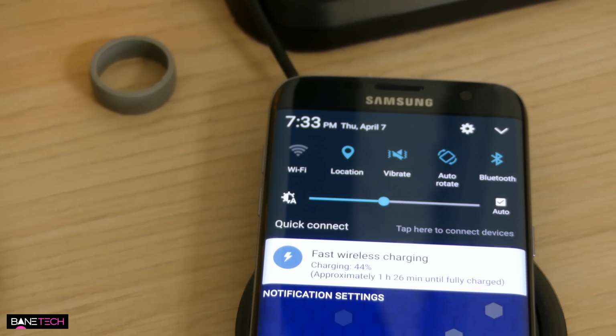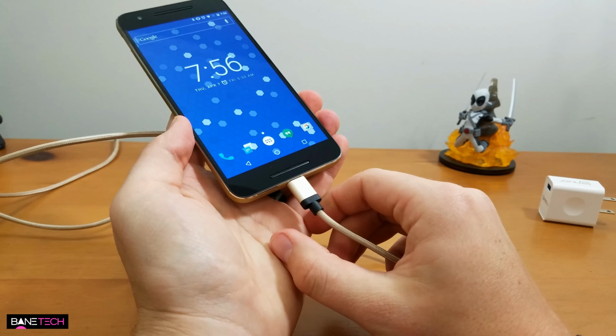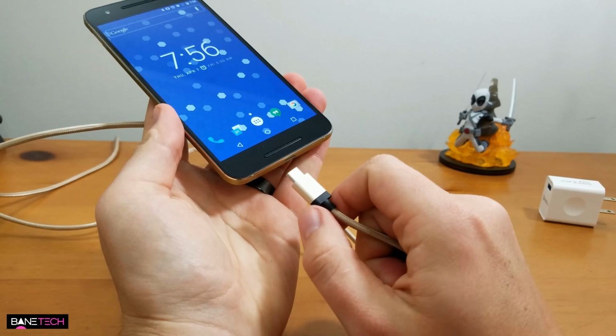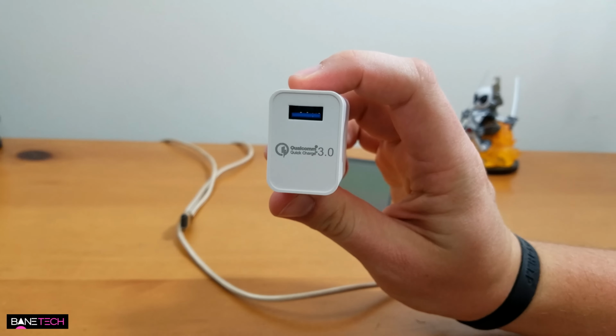While we're on the topic of charging, there's a couple of disappointments that I have with the Galaxy S7 Edge. One, it's not USB Type-C. The other letdown is that it's not supporting Qualcomm Quick Charge 3.0. It's still stuck on 2.0. While 2.0 is still pretty fast, it's nice to have fast charging. That's really a must-have feature in my opinion. I would still like to see the 3.0 support.